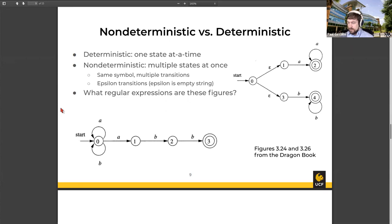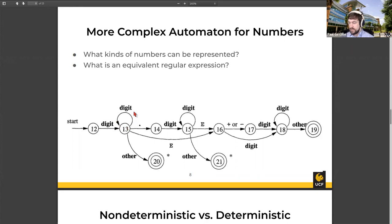What triggers state 13 to go back to 13? Seeing a digit in the input. Think of digit here as being one edge for every possible digit: 0, 1, and so on. So the digit triggers one state transition from 13 to 13. If we think of regular expressions and the language definition, this is a clean closure, a clean star. This is what it looks like in a state machine.